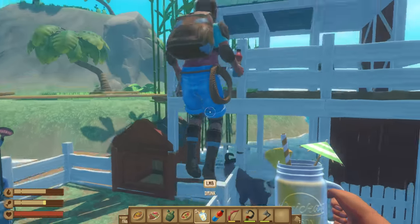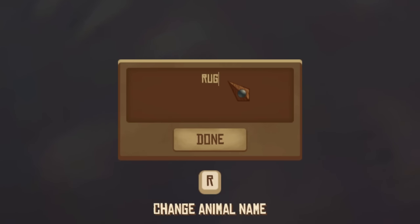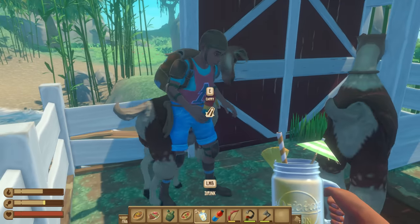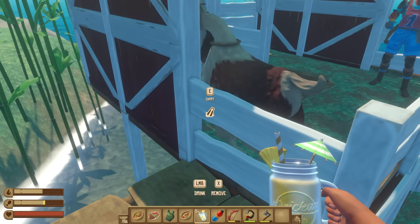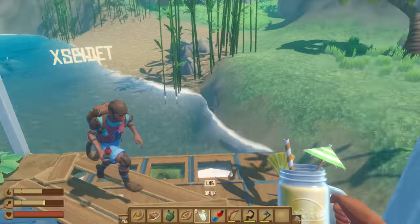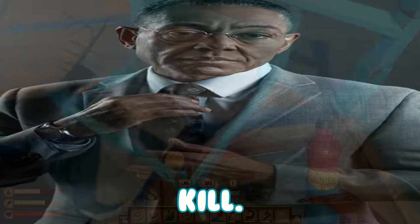What about the llamas? Oh, yes. Llamas need names. That's always a good one. I like that one. Perfect. Rufus. Yes, Rufus. Wait, what's yours called? Philip! Perfect. Rufus and Philip. Now let's go. We need to kill.